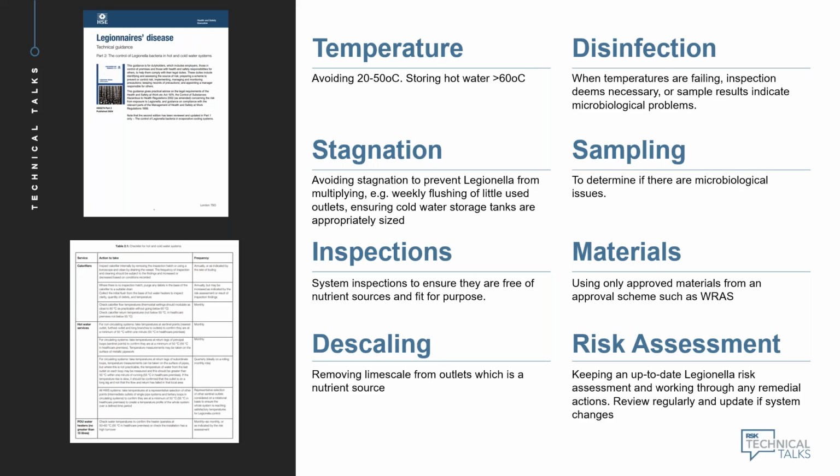So the types of control measures you'd see under here is like weekly flushing of little used outlets. And a little used outlet is any tap or outlet that is not used in the course of a week. So you would flush those until you've turned over all of the water in that pipework.